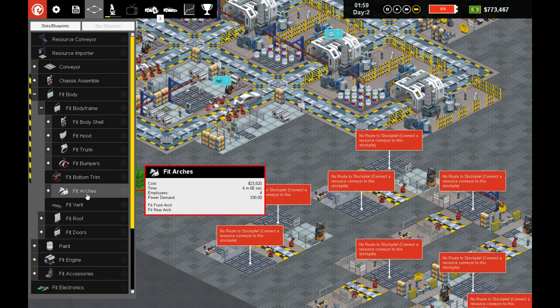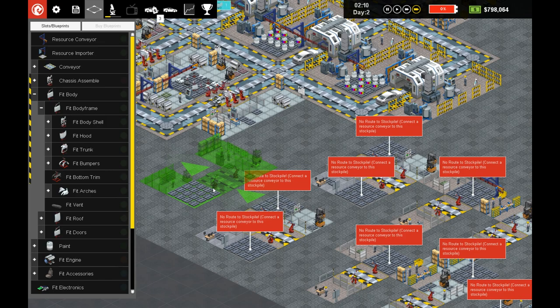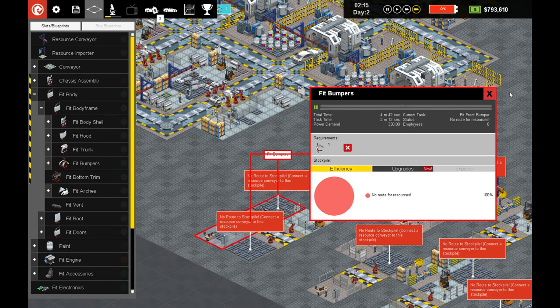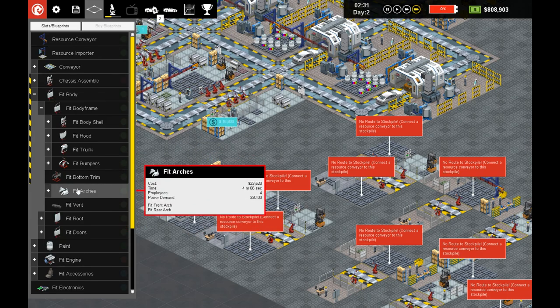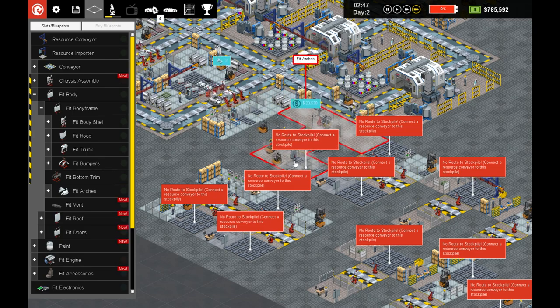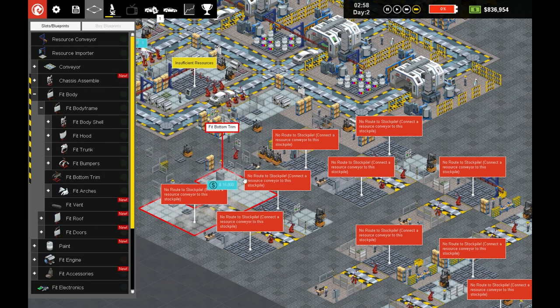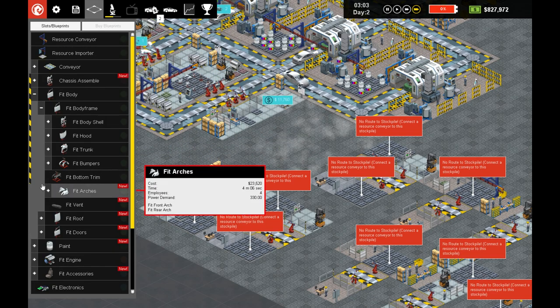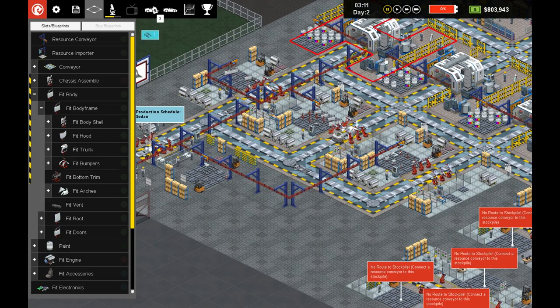Wait, hang on. Fit arches, fit vent. Fit body trim. Hang on, what have I missed? What was that one? Fit bumpers, right. So that's this one. Then we need to do fit arches. Okay. Fit arches. For some reason, it won't fit where I want it to. Oh, okay, try again. Oh no, it's bottom trim first. Okay, get rid of you. Bottom trim. Fantastic.